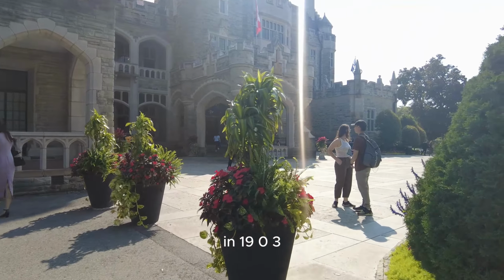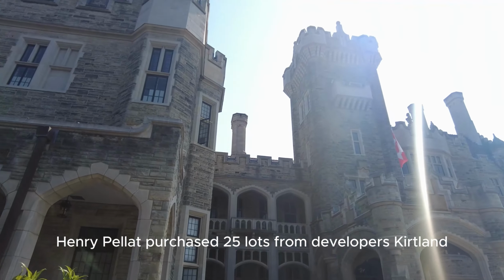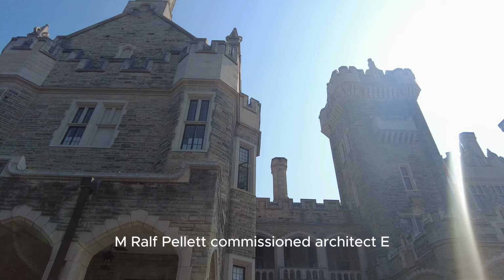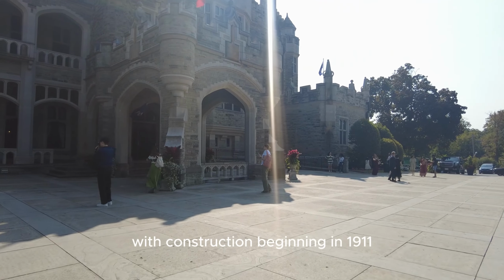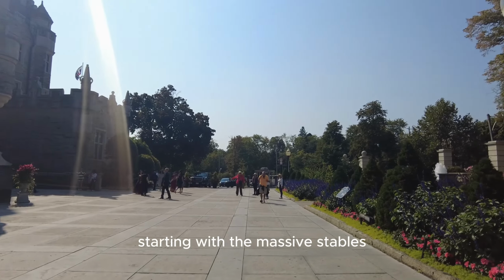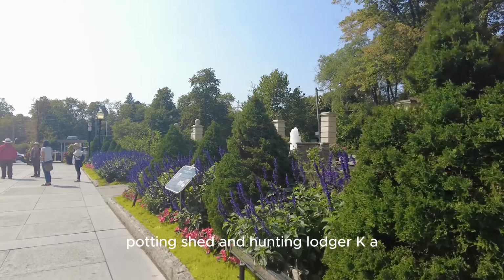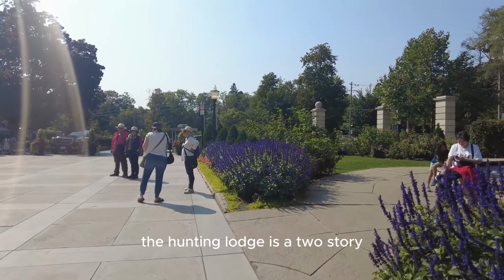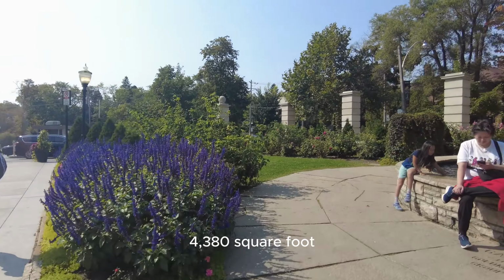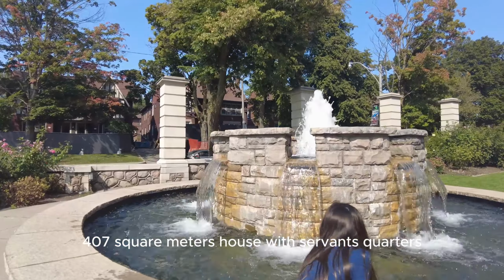In 1903, financier Henry Pellatt purchased 25 lots from developers Kirtland and Rolfe. Pellatt commissioned architect E.J. Lennox to design Casa Loma, with construction beginning in 1911, starting with the massive stables, potting shed and hunting lodge, a coach house a few hundred feet north of the main building. The hunting lodge is a two-story 4,380-square-foot (407-square-meter) house with servants' quarters.